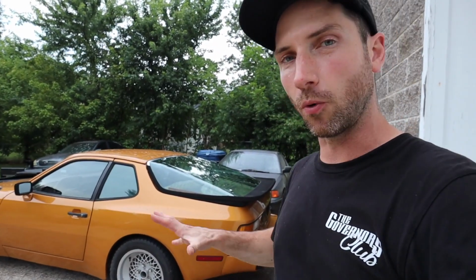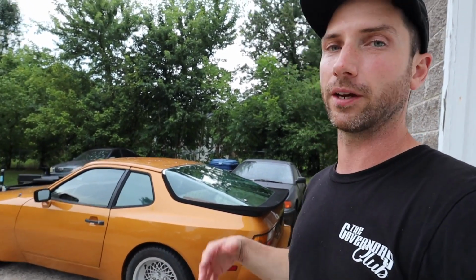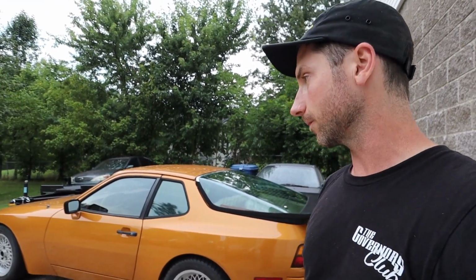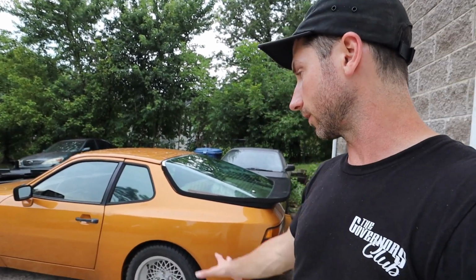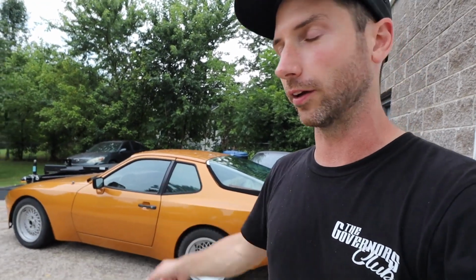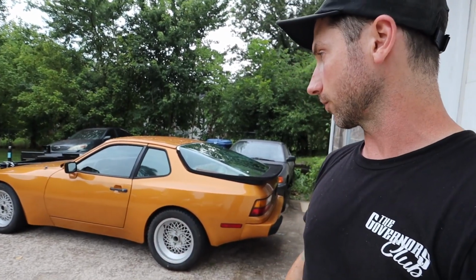Leave in the comments what you like seeing on 944s, what your favorite style is, if you like motorsport, if you like different style wheels, spoke wheels, mesh wheels. I'm definitely a fan of mesh wheels on these 80s German cars. Kayla's had some RSs on some Volkswagens, and we have similar taste in wheels for this era of cars. But leave in the comments what you would do to a car like this and how you like the aesthetics of these early 80s 944s.